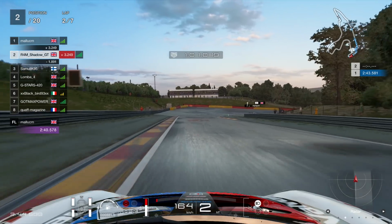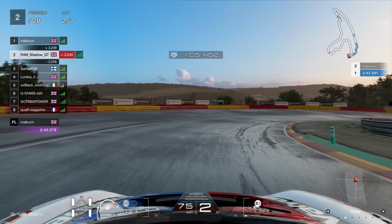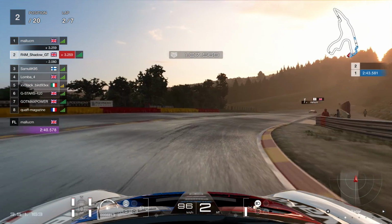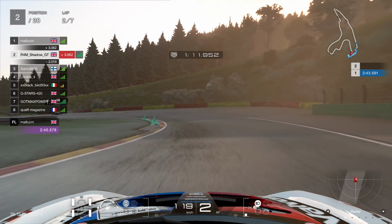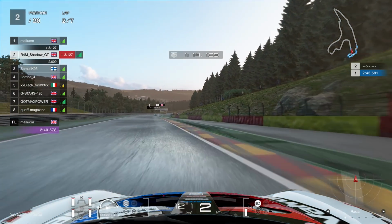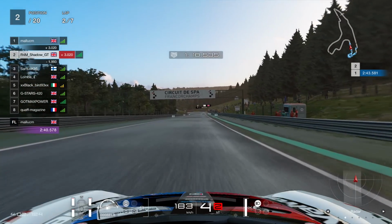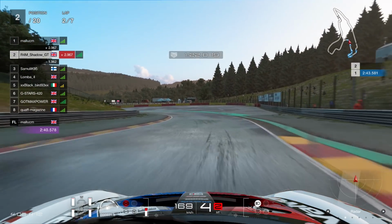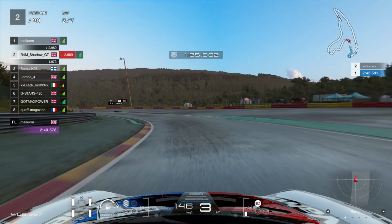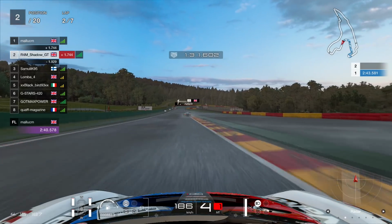Okay, so this is lap number 2, about a third of the way round it, and the gap now 3.2 seconds to Callum in the lead, so he has pulled away slightly. In fact, it's gone down to 3 seconds. The gap is kind of hovering around that. Now as we come down into Pouhon here, at the bottom of the hill, you can just scan forward and see Callum all over the curb. So it isn't just me making the mistakes here, there's plenty of other drivers as well.